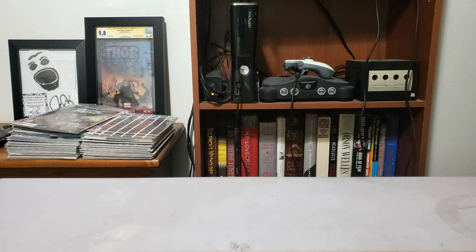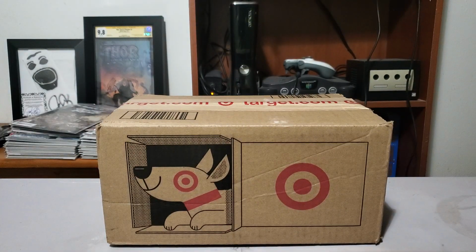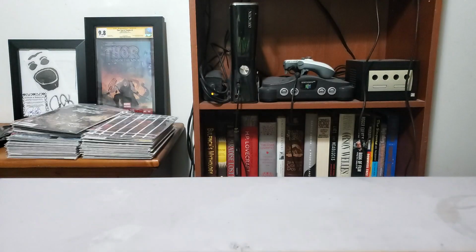And speaking of Target, where I found that black and white Dracula, I have this Target box, which just came in. This is actually the newest box that came in, a couple days ago. I already know what it is because there's only one or two things I have pre-ordered from Target, and I'm pretty sure the other one hasn't even been shipped out yet. So let's get this open.